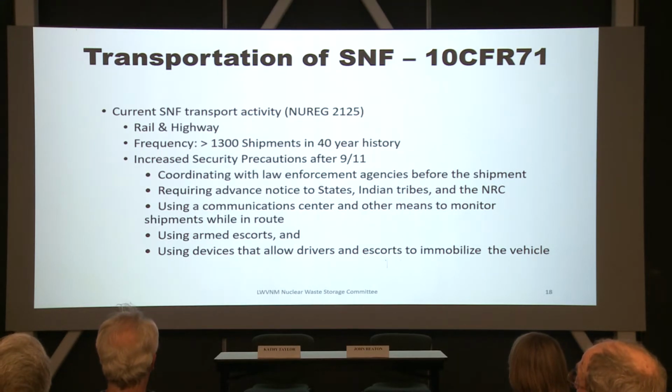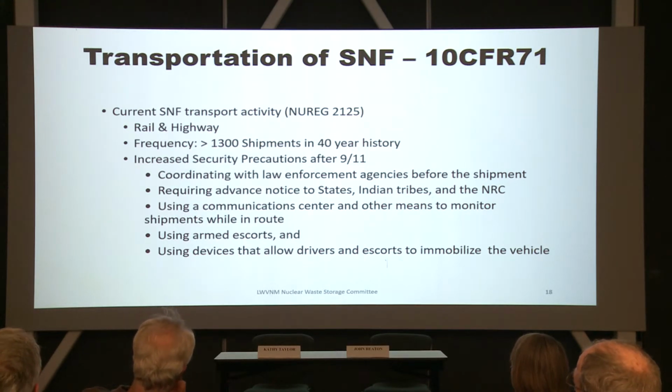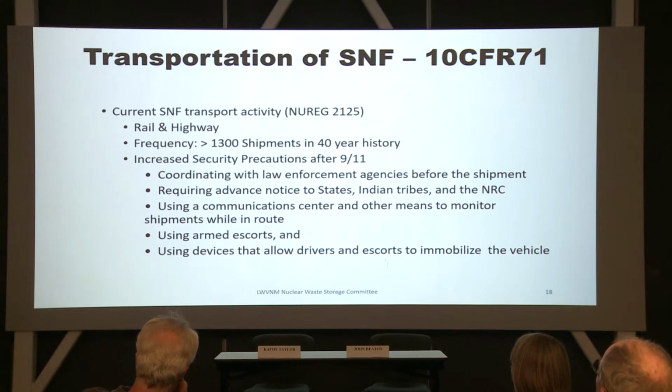But of course, the Navy ships fuel to their submarines, to Idaho and back and forth. There are shipments, and I believe they used that number and the accidents during that period to figure out how many accidents there were per mile of transport, both for truck and for rail.